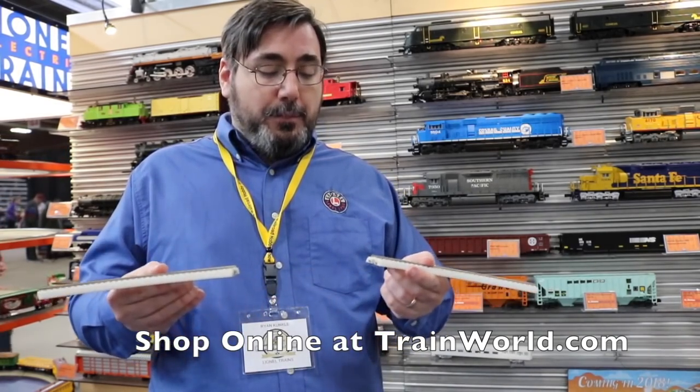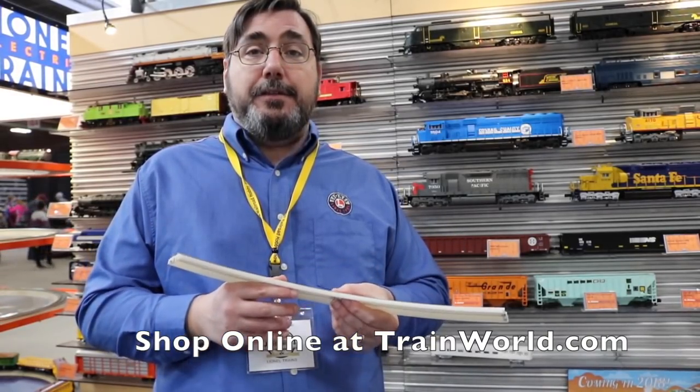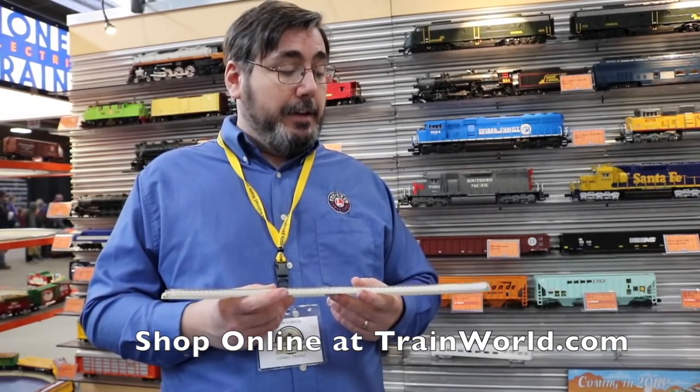Real easy to take apart, put back together again. Very flexible system. We're very excited about it. I think it's going to be a real win for first-timers into the hobby. And this will be available, of course, in the sets and also some separate sale track packs, so you can expand on those sets.